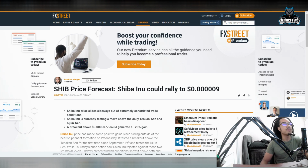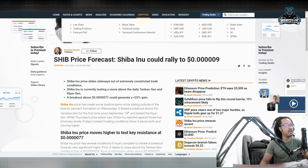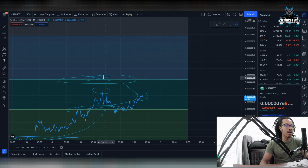So let's do this. Shiba Inu price slides sideways out of extremely constricted trade consolidations. Shiba Inu is currently testing a move above the daily Tenkan Sen and Kijun Sen. A breakout above the 0.000077 could generate a 25% plus gain. Now we are almost actually above there. All we got to do is get above there again, because we broke out right at the 7.7 area, and then we got rejected.